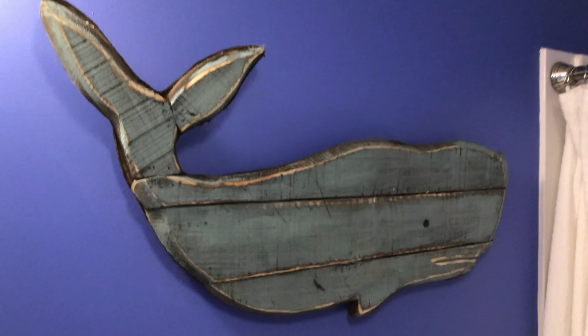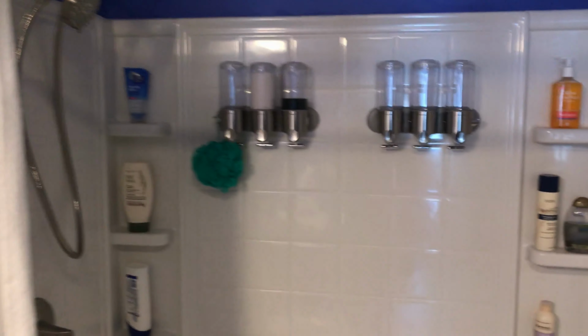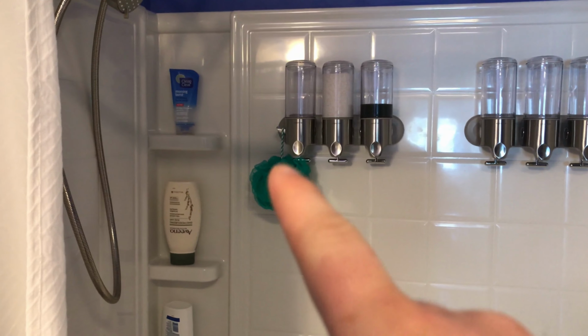This is Norman or Norm. Hi Norman the whale. These things are great though. These Simple Human things are awesome. So the top says soap, shampoo, conditioner, and then you can fill it up with your stuff, and it's a pump, and then it has a loofah holder, which is awesome.